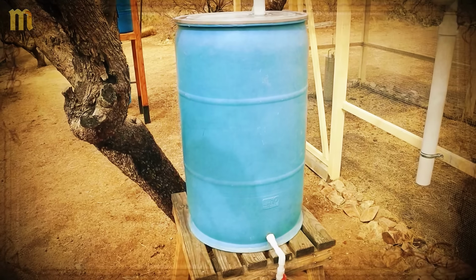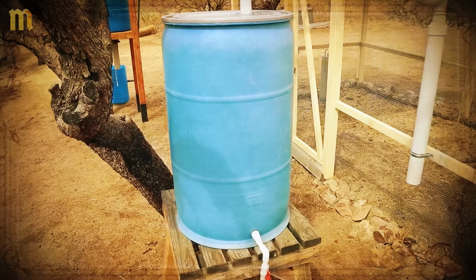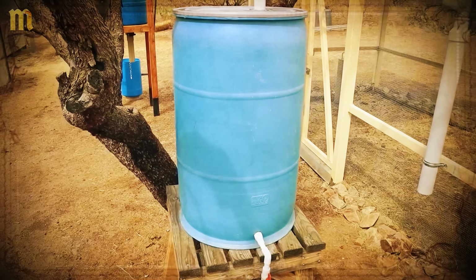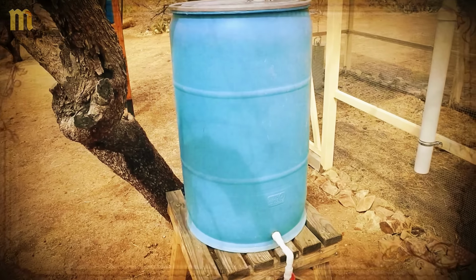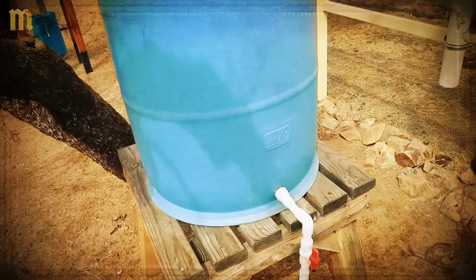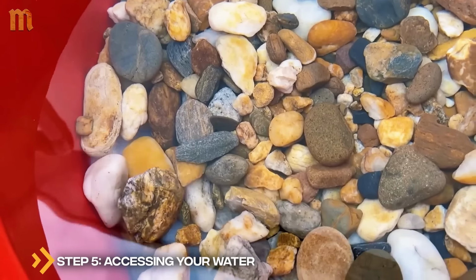Finally, install the overflow. This is a critical safety feature. Attach a pipe to the overflow hole and run it away from your house's foundation, maybe into a garden bed or a drainage area. When the tank gets full, this stops water from backing up or spilling over and causing a washout. Step 5. Accessing your water.